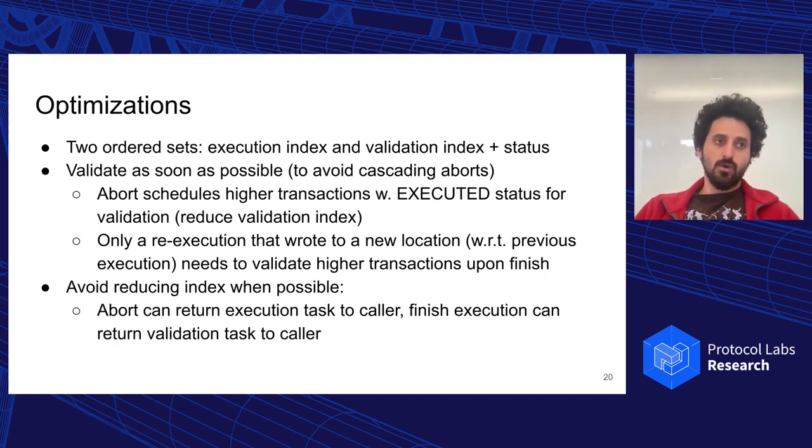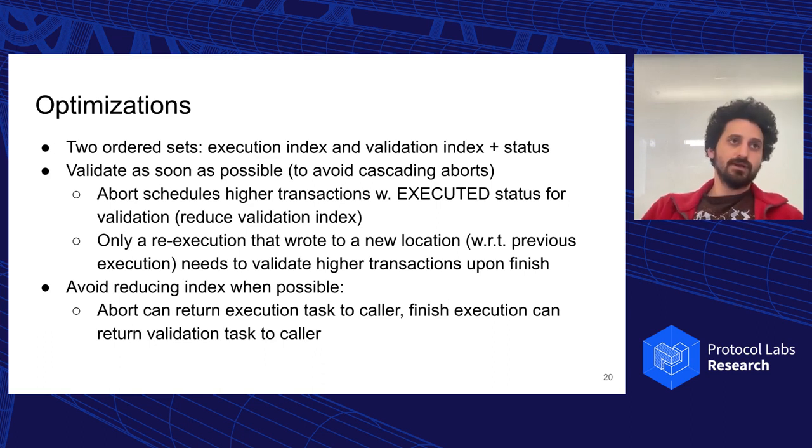So in order to do it, whenever we see an abort, we already schedule a higher transaction for validation. When we finish the executions, sometimes we need to schedule this validation again. However, we have an optimization here: if this execution doesn't write to any new location, meaning that everything it wrote now, it also wrote before, so everything was already estimated in the data structures, then we don't need to revalidate again. And also we are trying to reduce the index as little as possible, so sometimes we just pass the tasks around. An execution finishes, and instead of pulling back the validation index, if it needs to revalidate stuff, it just picks a task and starts validating it.